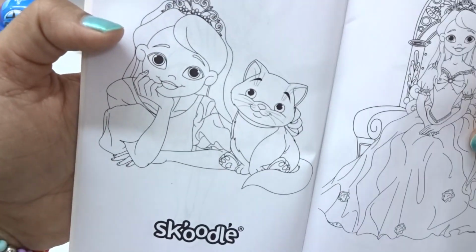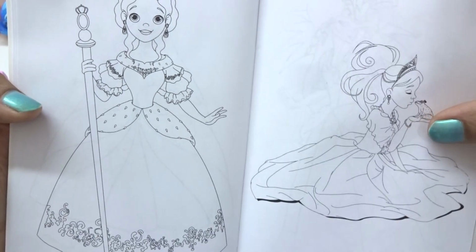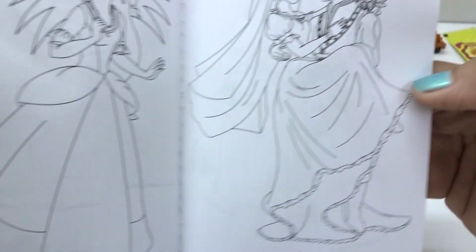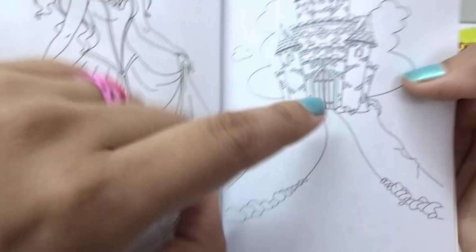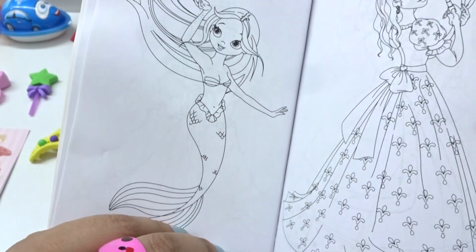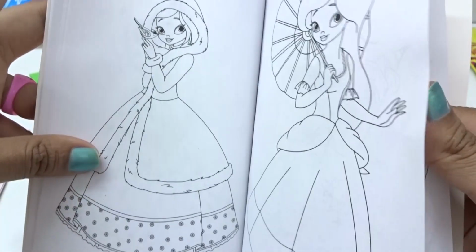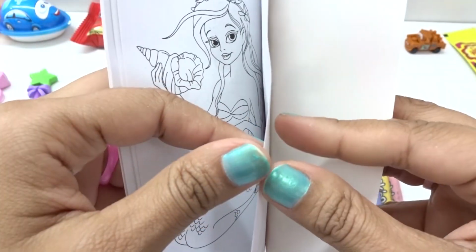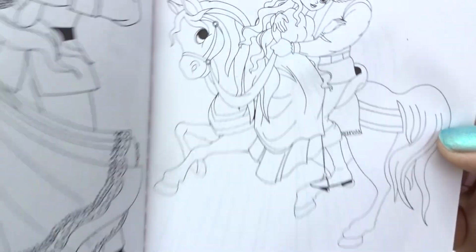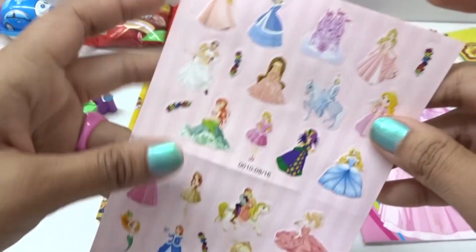Whoa. The cat. Wow. Hey! You can try this. Look, you can color the castle here with clouds. And so many. Wow, mommy princess. Sure, she's doing makeup. Whoa. Hey! Nice, I love this. Look here, wow, with prince and princess. With a horse, whoa. Beautiful coloring book here. With stickers, wow, we have so many more.